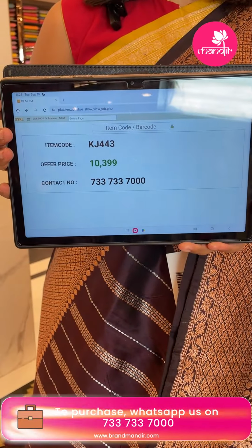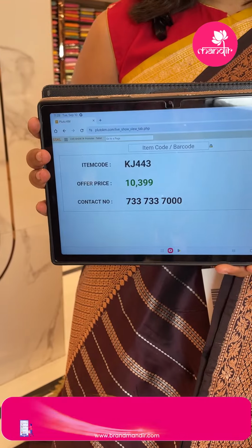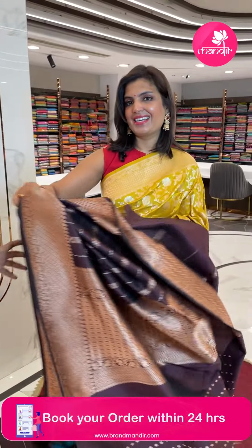The code is KJ443, offer price is 10,399. Very classy sari.